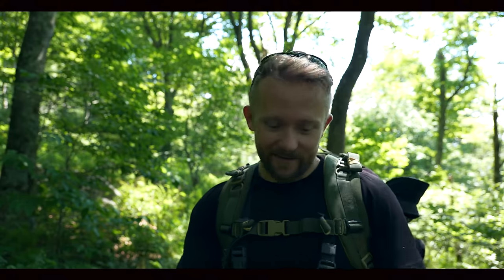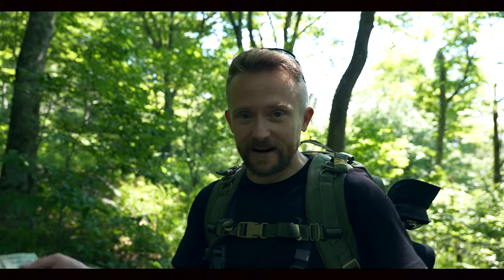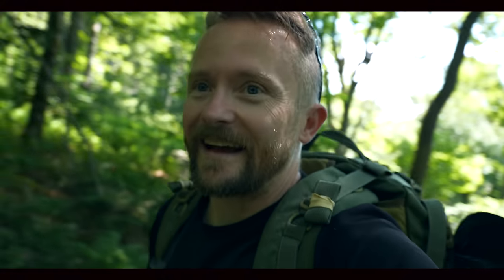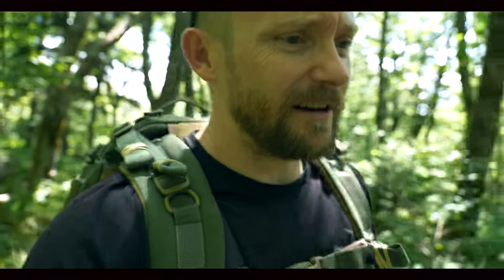Trail money. Who finds trail money? Have I ever found money on the trail? I have no idea. I don't think so. Not that I remember. 20 bucks covered my gas to come out here. How sweet is that? All in all, this has been an awesome hike.